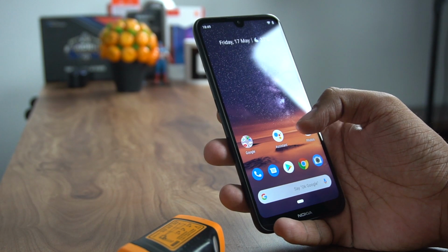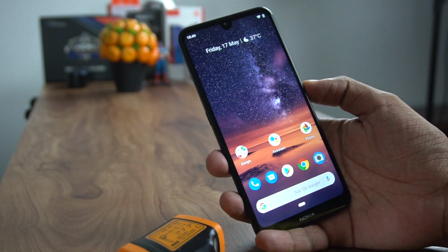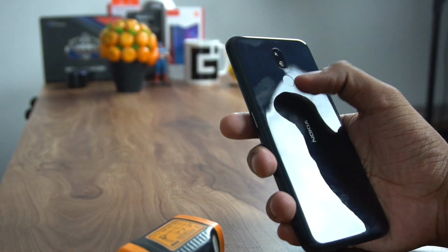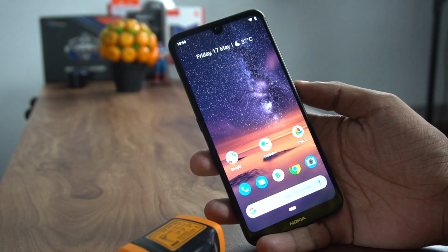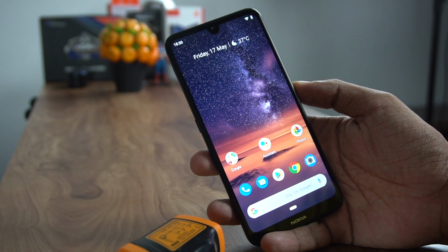And the other specs include 3 GB of RAM, 32 GB storage for this particular variant, which has a fingerprint sensor on the back. So in case you're planning to buy one of these phones, the 2 GB RAM variant won't have the fingerprint sensor while this one has it.